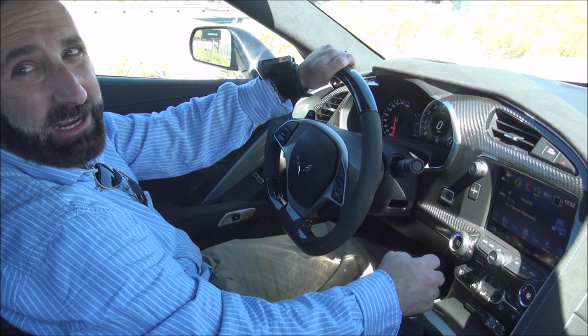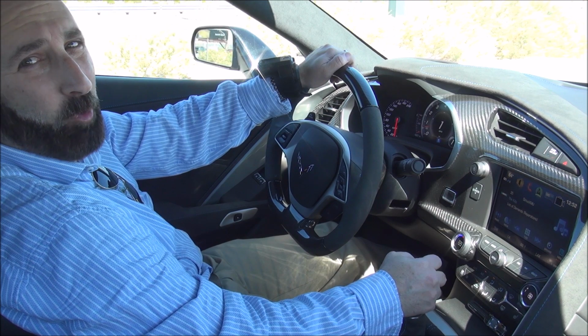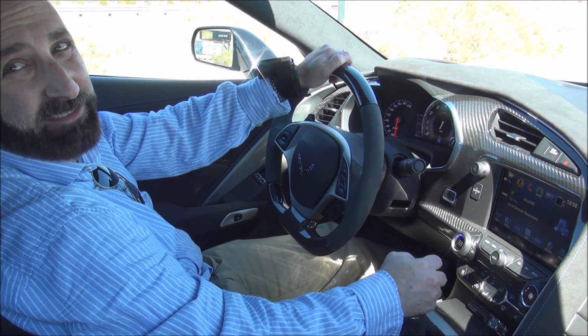It's Luxury Fred here in the 2018 Corvette Grand Sport Carbon 65 edition.